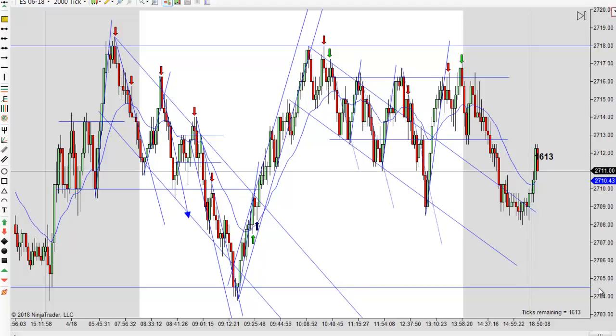It's not a huge range, but it's big enough that you got a trend. Notice the highs are around 27.18. Lows are around 27.04, I would call it. So about a 14-point range, which is not bad. There's enough room there to get a nice trend and make some money, if you get a setup, of course.